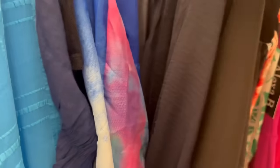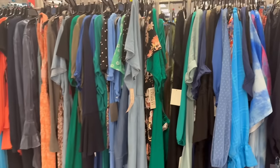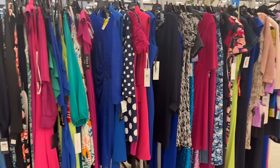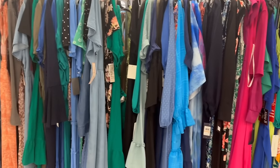You have stuff like this. This is Tommy Hilfiger for $16.99. That's nice and flowy with the V-neck opening. So let me go ahead and pull a few of them out so you kind of see what styles they have. I'm going to try to get something for everybody. Short sleeves, long sleeves, short dresses, long dresses, flowy, slim fit, stuff like that.